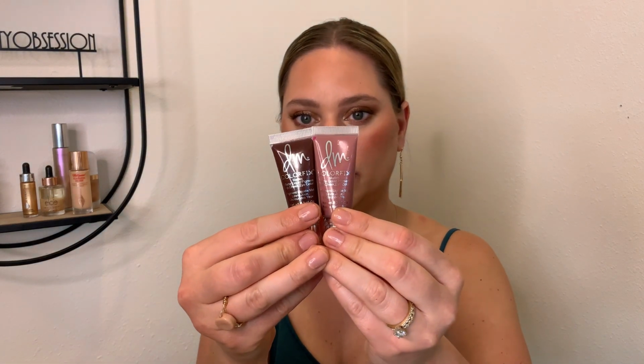They're the Danessa Myricks Color Fix. We'll get more into the Color Fix formula because I have a bunch of different finishes, but these two are also matte. I have the shades Creme Brûlée and Chocolate.